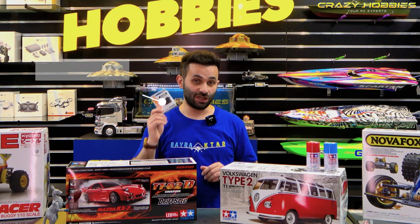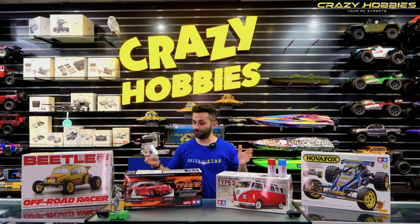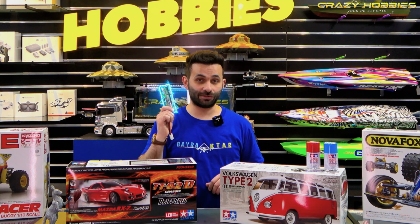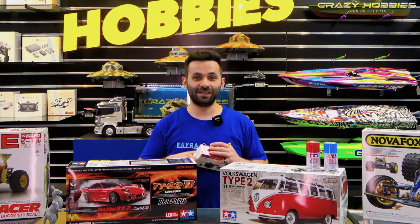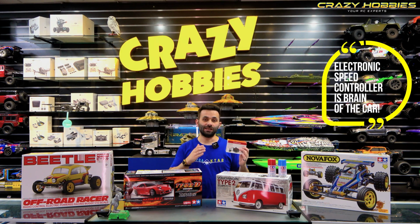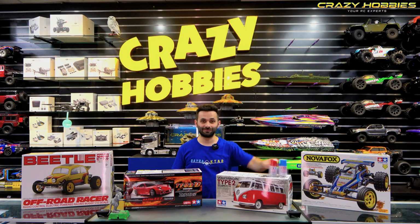You'll need a steering servo. We'd highly recommend you use Futaba, especially for the Tamiya stuff and for the Kyosho stuff. This is what makes the car steer. You'll need a battery to power the car. You'll need a charger to charge your battery. And you'll also need your electronic speed controller, which basically is the brain of the car, makes your car go from forward to reverse. And you will still need a few accessories and some paints.